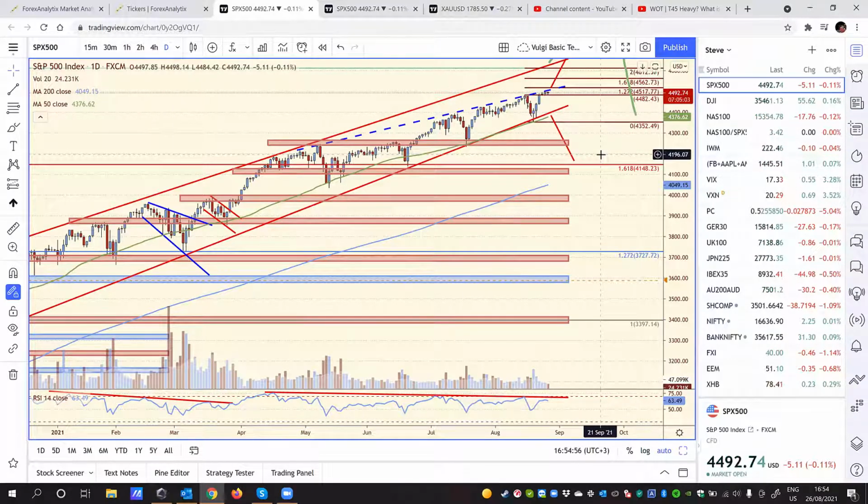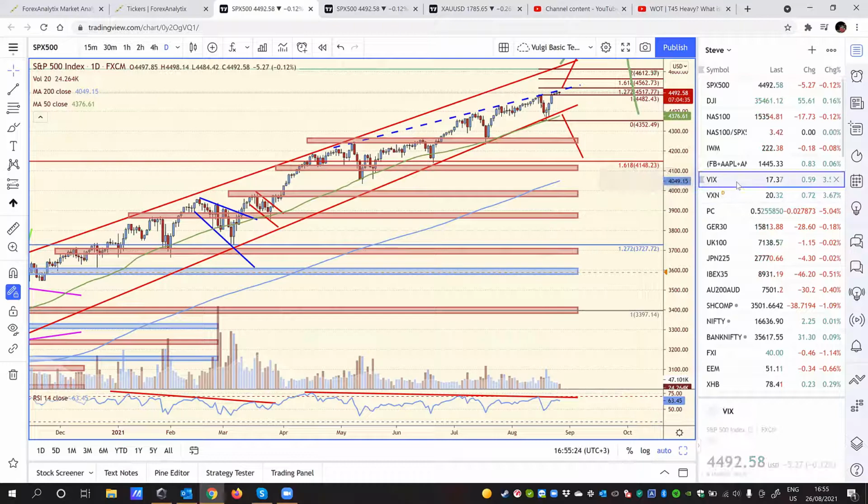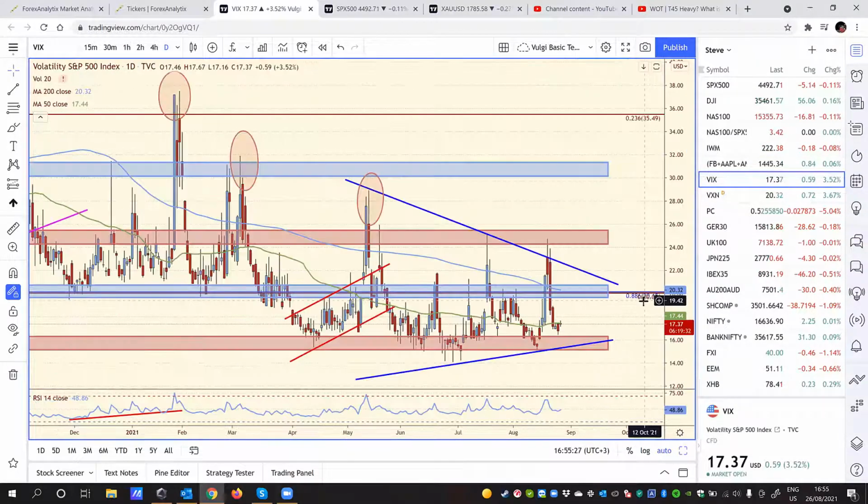We break above there, then we open the door for a move even a little bit north from 4,600. Alternatively, we get rejected from here. We remain contained within the smaller wedge, and clearly there is no reason for anybody to be bearish as long as the trend line support is holding. And in my opinion, having to do with risk assets, you should be taking your cue off the S&P because, A, it's the broader index, and B, it's the one that's more watched internationally as well. So keep that in mind.